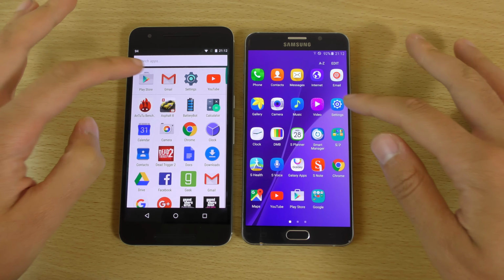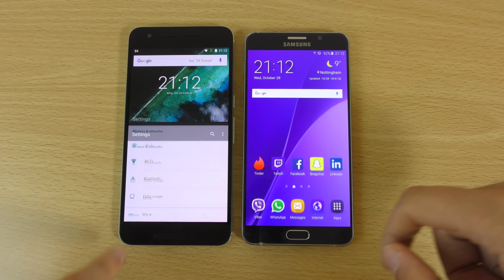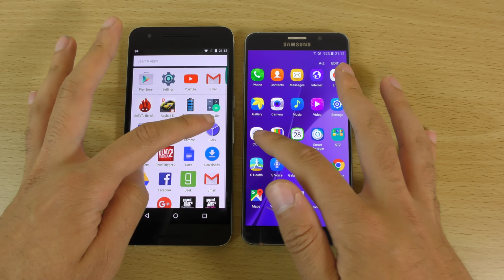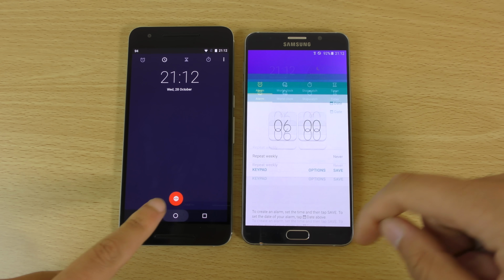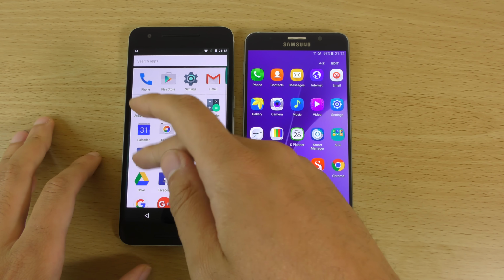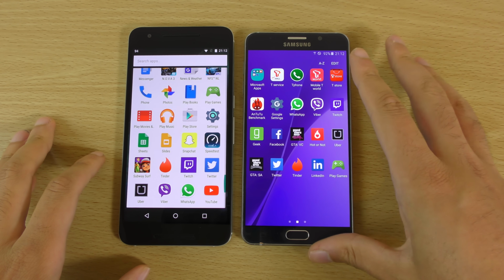But I think you can see here, the Note is still very fast, even though it's with TouchWiz and all that. Clock as well. I think we have clock. So about the same there. But really quite similar if you ask me when it comes to your day-to-day kind of apps, not a huge difference. So definitely not something to consider when considering these two.